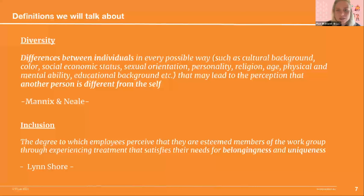To set the tone for this webinar, we would like to tell you our approach to diversity and inclusion. As there are many definitions out there, we often experience some confusion around these words. The definition we use for diversity is the difference between individuals that can lead to the perception that another person is different from them. This can be in a lot of different ways, such as cultural background, age, religion, economic status, etc. Inclusion is the extent to which employees perceive that they are valued members of the team, which they experience through treatment that meets their needs for belonging and uniqueness.